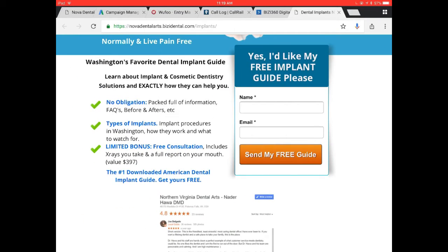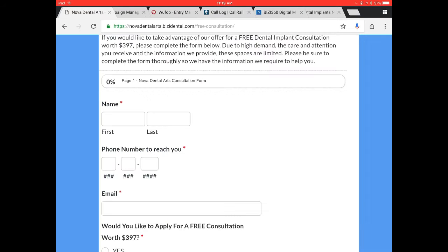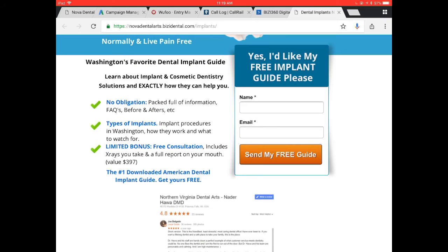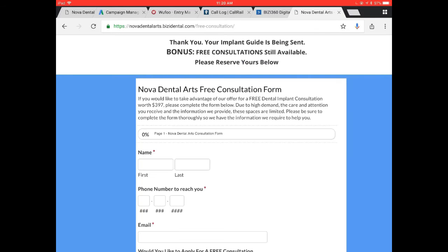So they're going to request your guide. Next step they move to is filling out your consultation form. So as soon as they've filled out the guide request for download, okay, and we'll put my name in here for testing purposes, right? So leads at busy, okay, send my free guide, and they're moved to a second form.